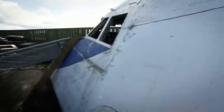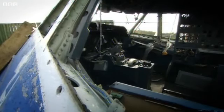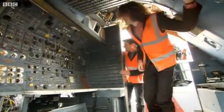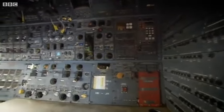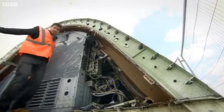Some 747 flight decks are spared demolition to be used as the shell in the construction of flight simulators. Wow. Oh, yeah, this is a bit different. It's like a relic, isn't it? Look at that. This is proper kind of aviation history, how it all used to be. All these controls here is where a flight engineer would have sat when you needed one. Obviously on Victor X-ray, that's gone now.